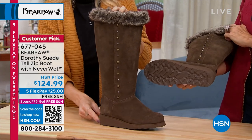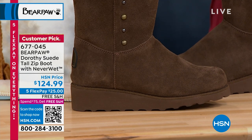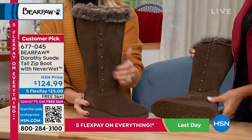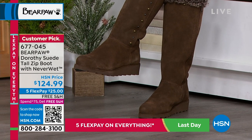This is a wedge. I like a little wedge. I'm 5'2", so if I can go up to 5'3½", I'll take it. And it's air infused, so it's light. This isn't a heavy boot. There's a lot going on and a lot to it, but it's not gonna weigh the leg down. It's a nice lightweight boot.